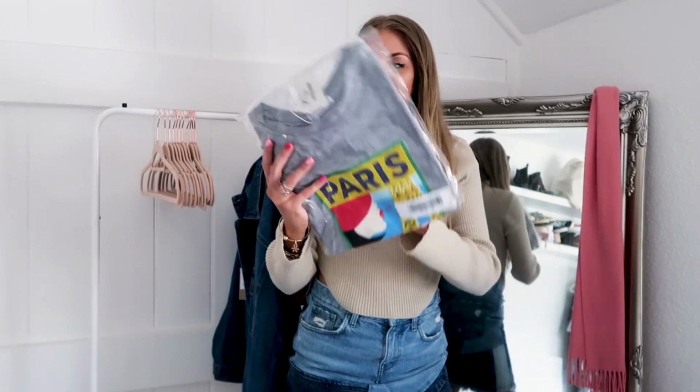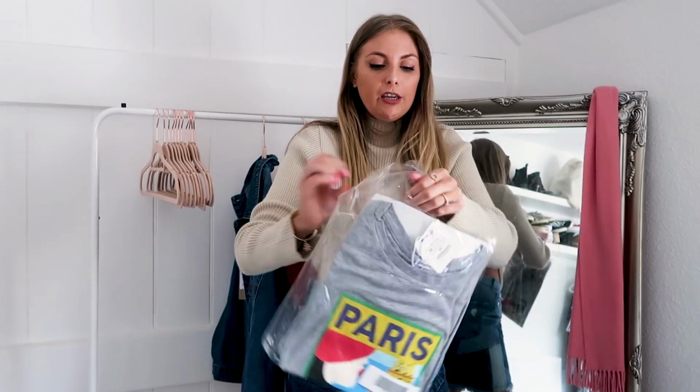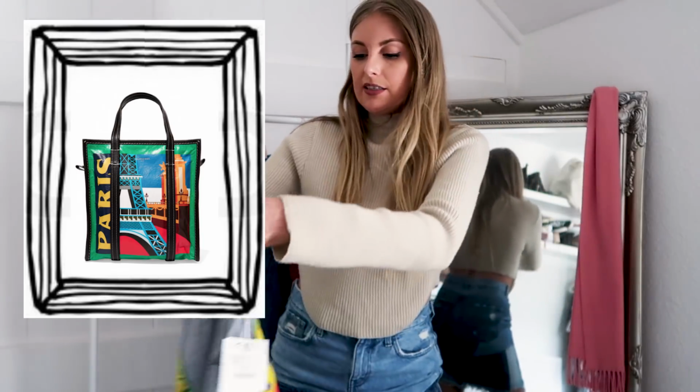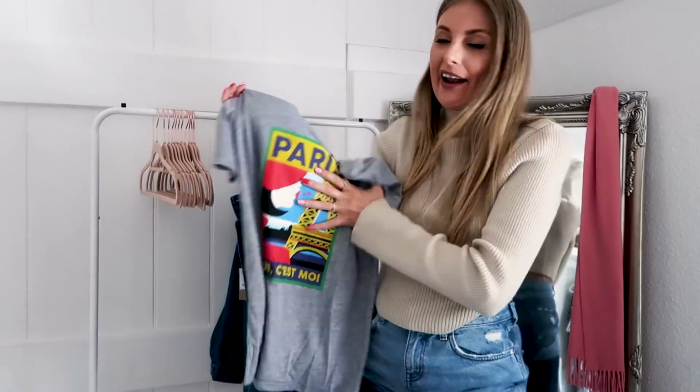So next I have a t-shirt, and I remember this t-shirt well. It was so cheap, and it really reminded me, you know that Balenciaga bag? I'm going to put a picture in here. There's a Balenciaga bag that has this print on it, and it's exactly the same print, and I thought it was really cool.